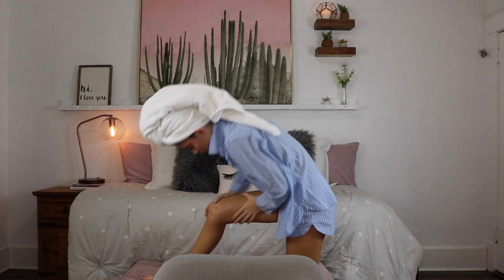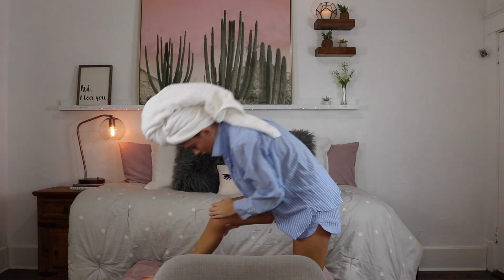The first thing I usually do is moisturize my whole body, so I'm going to go ahead and do that. Okay, so after I do all of that moisturizing, oh, I got some on my shirt. I do that because I fake tan, so I just moisturize every night to help my tan last longer. Yeah, that's why I do that.